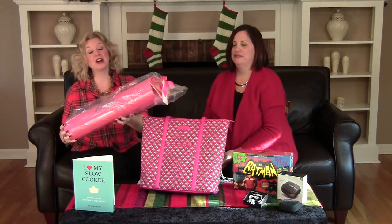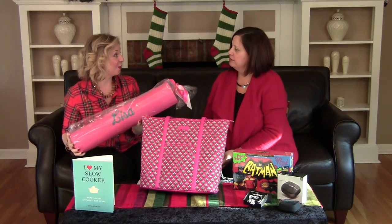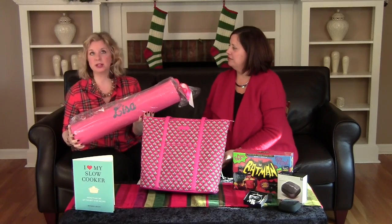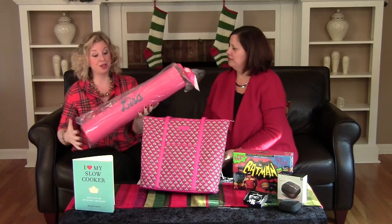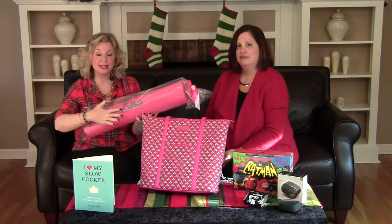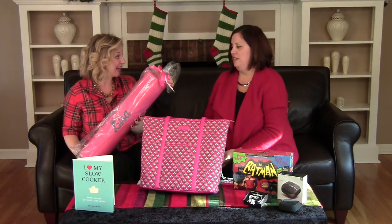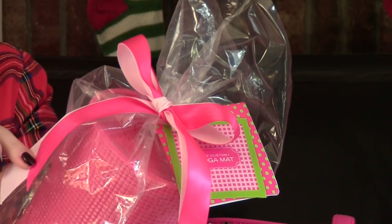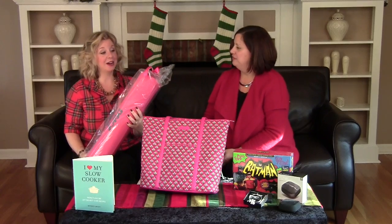Gorgeous. Also in pink, as you can see here, and this just happens to be the color we selected. This is from myyogamat.com. It is a personalized yoga mat, and you can go online and select from so many choices of color of mat and then color of thread to have this personalized with your name or your initial. This here is $40. It's such a fantastic gift. It already comes packaged with this really pretty, cute ribbon. Look at the packaging, I don't even want to open it. And a little gift card.